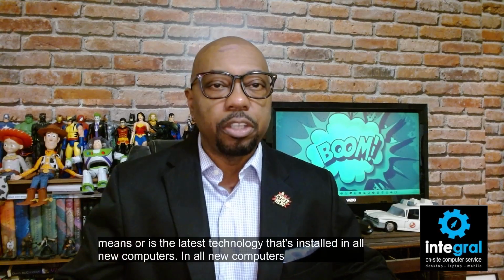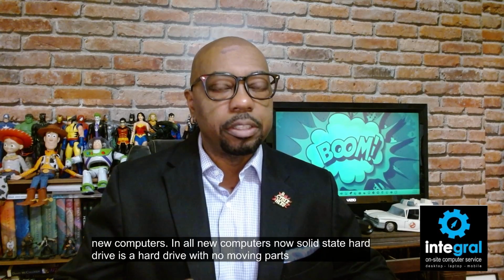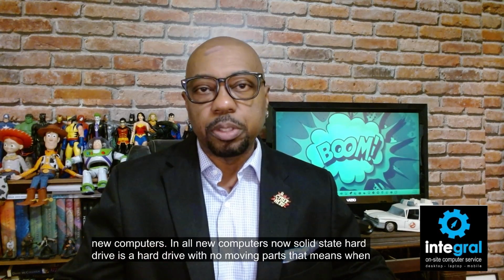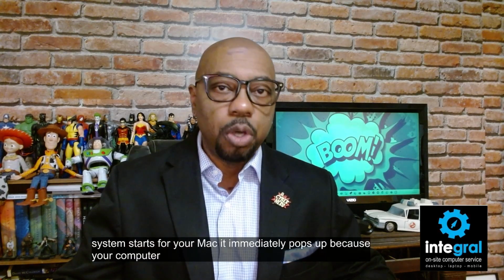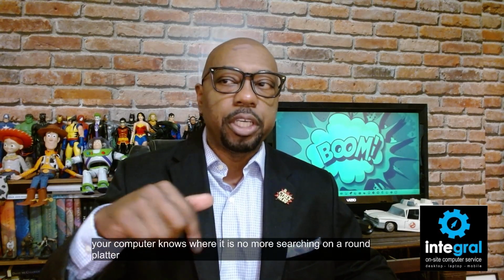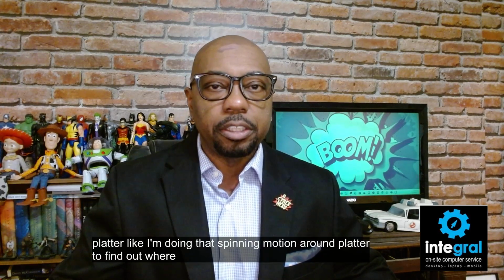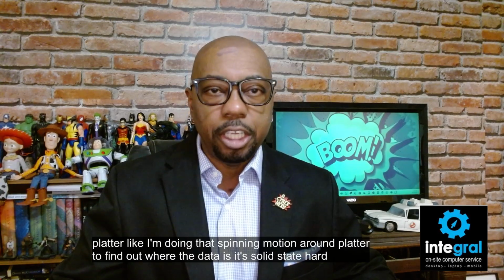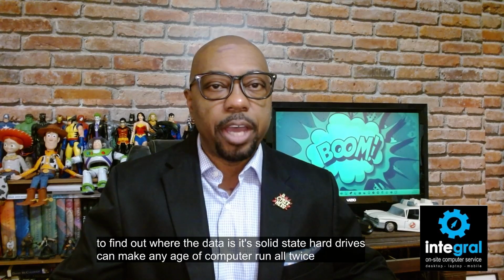Now, a solid state hard drive is a hard drive with no moving parts. That means when your operating system starts for your Mac, it immediately pops up because your computer knows where it is. No more searching on a round platter. I like how I'm doing that spinning motion. Round platter to find out where the data is. Solid state hard drives can make any age of computer run twice or three times as fast as an older computer.